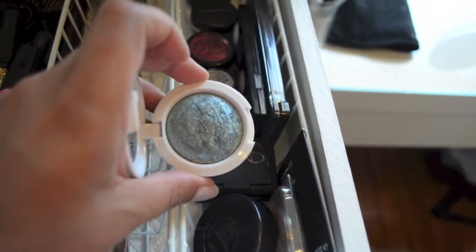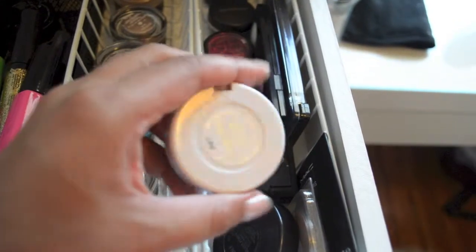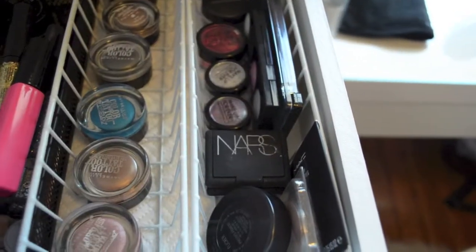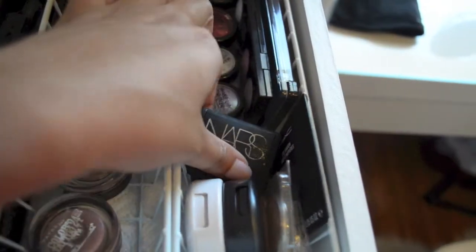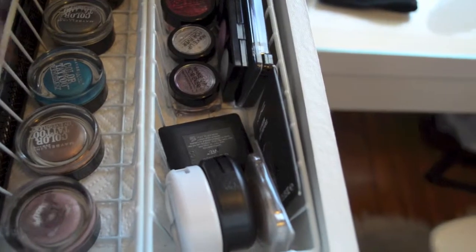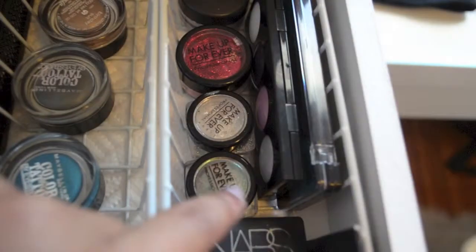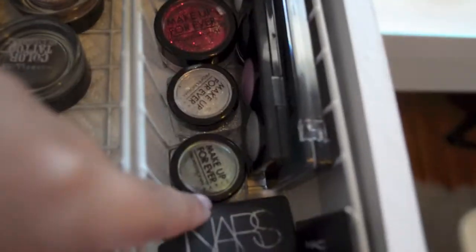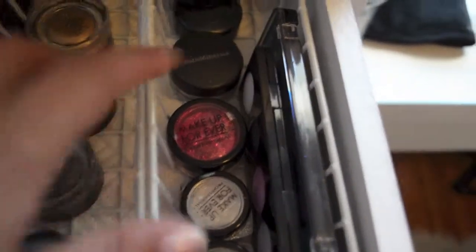This is from an old MAC Winter Collection. This is a mineralized eyeshadow. It's called Shimmer Mint. My NARS eyeshadows. I think I have Galapagos. Which one's this one? Oh, Nightclubbing. I bought that one for my birthday last year as well. Some Makeup Forever diamond powders. I love these things. These are amazing. They're overpriced, but they're beautiful.